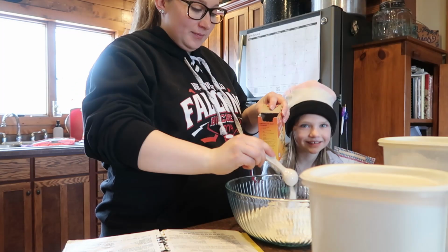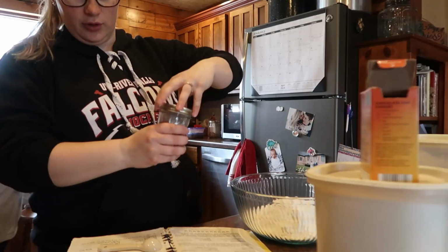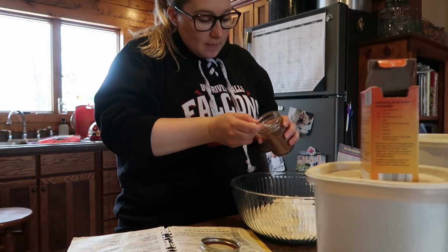Okay, to get started, Emily sets up a workstation at the island here. She gets going on the harvest loaf and mixing up all the dry ingredients, which basically includes things like flour, homemade pumpkin pie spice, and a little bit of salt.